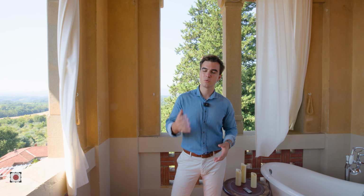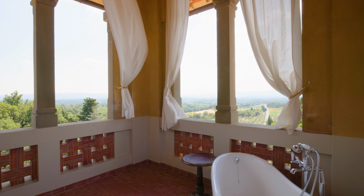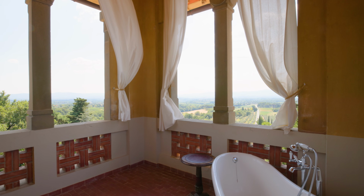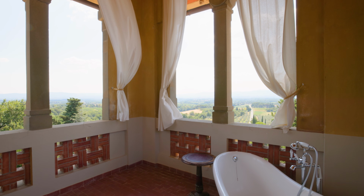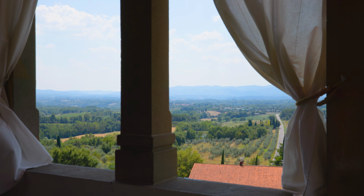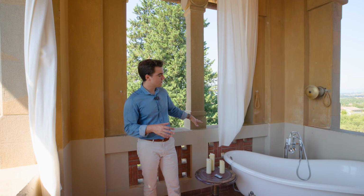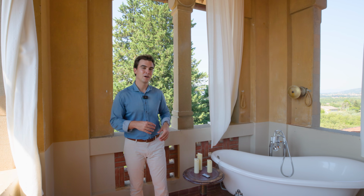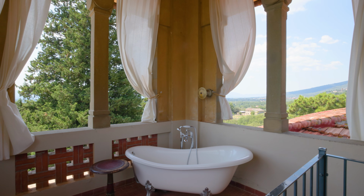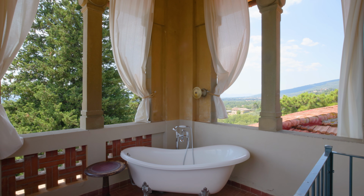From the primary bedroom bathroom, I mentioned there was access to the turret, and here we are. You can see there are these tall openings. It is spacious but at the same time contained and cozy. There are these curtains that give this beautiful effect. And up here it is an ideal spot for this dreamy bathtub area, perfect to enjoy a hot bath while you overlook the Tuscan countryside.